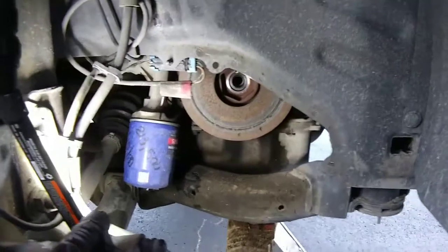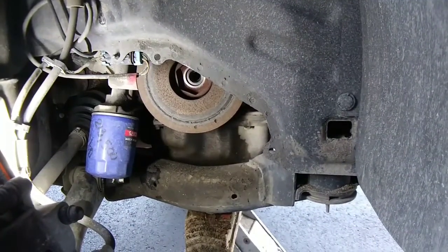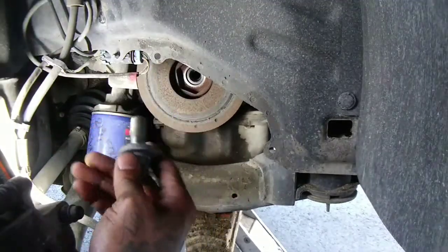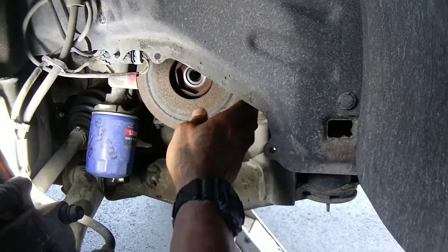Y'all that have worked on Hondas, y'all know how tight, how much of a son of a bitch it is to get these crank bolts off. Excuse my language, but y'all know it ain't easy.